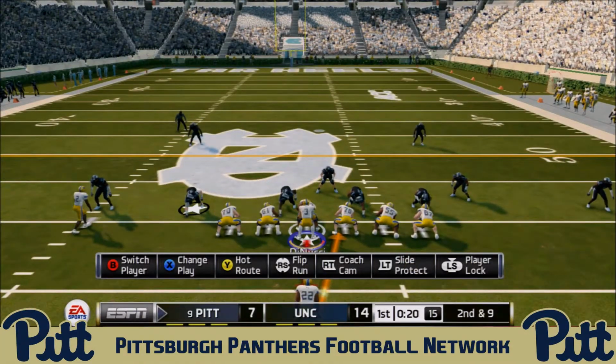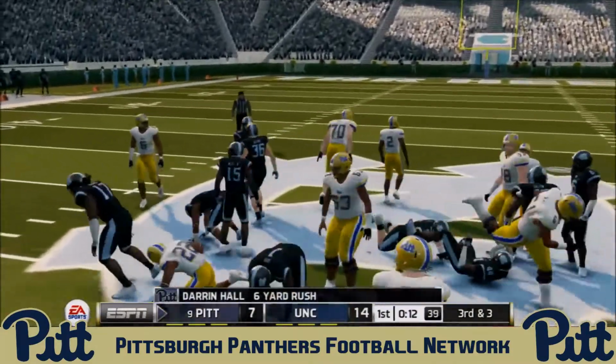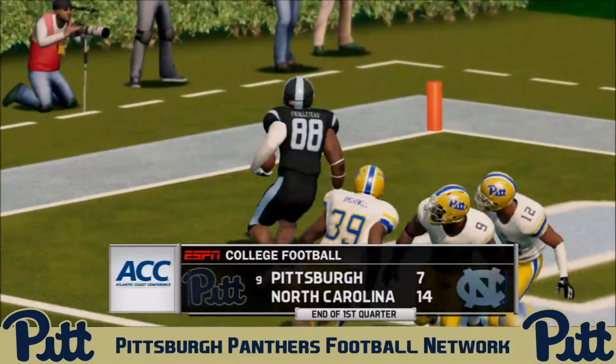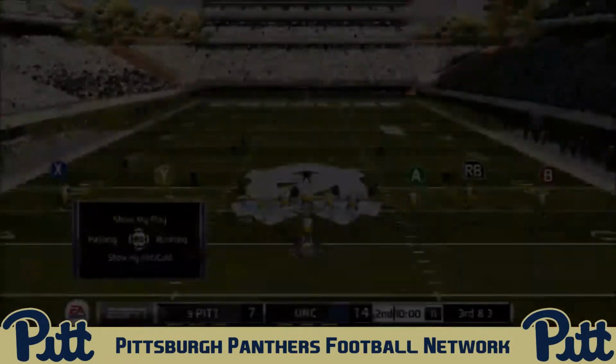2nd and 9. Darren Hall still under center for the injured Quadri Olson, who is expected to make a return in this game. But Hall bundles his way forward. Great run, 6 yards. That's going to take us to the end of the first quarter. North Carolina putting the Panthers here on upset alert, 14-7 with a phenomenal passing attack.